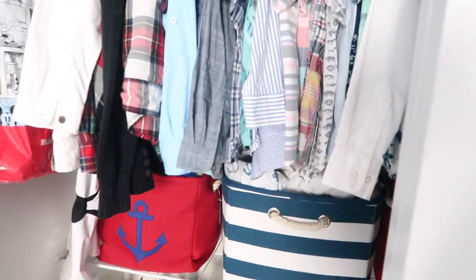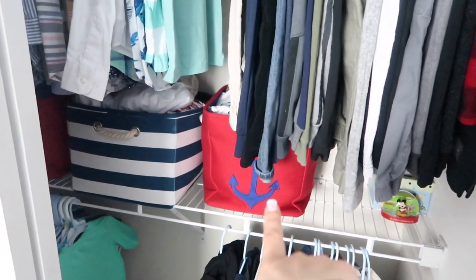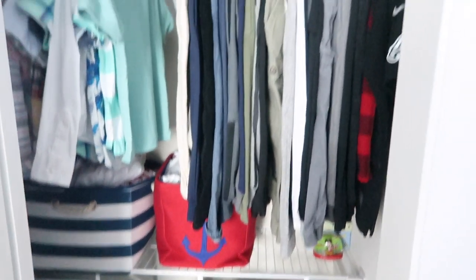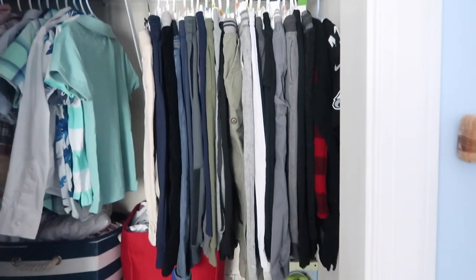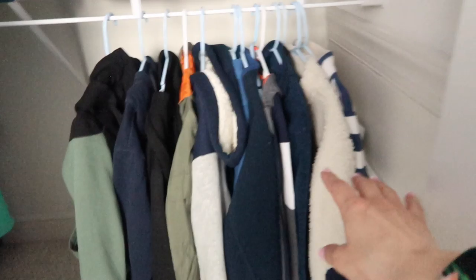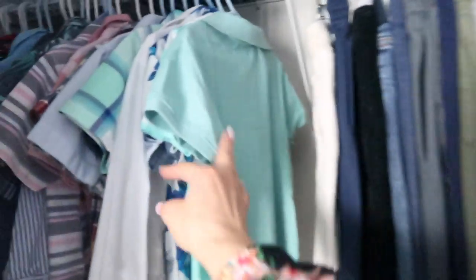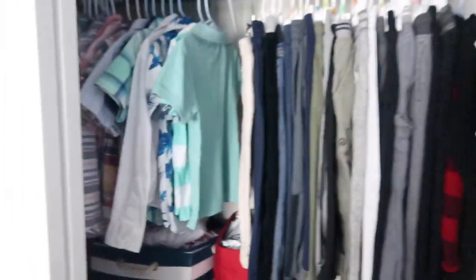This has sheets. And that basket there has sheets, and this one also has pillowcases and stuff like that. So here's this side. I kept the pants that we're gonna keep. And down here are just his sweaters, for school and stuff like that. So that is pretty cool. I ended up hanging a couple of collared shirts there, and it looks great.